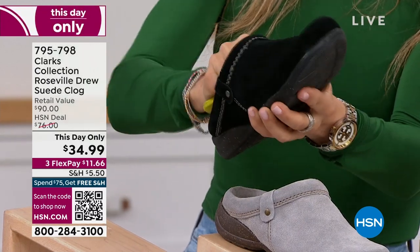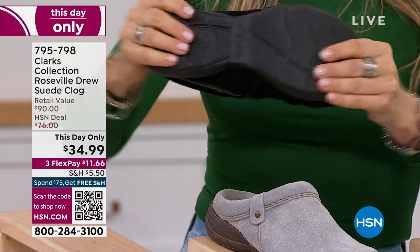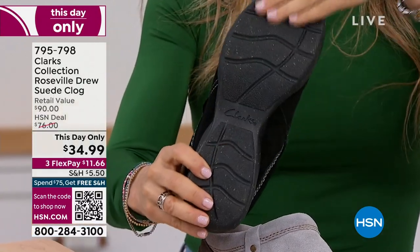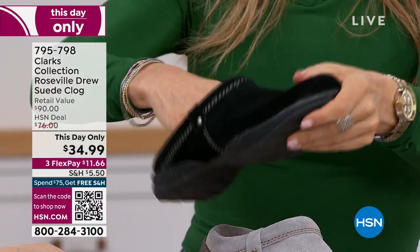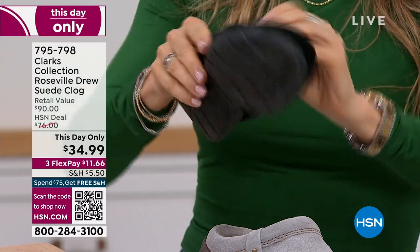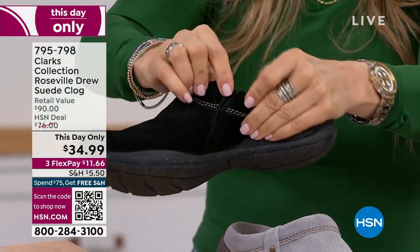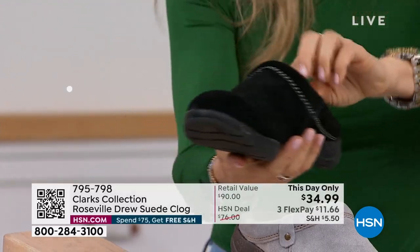We also have, Debbie, with this one, the TRP bottom. So it's super lightweight and flexible, and it's going to carry you on any surface because you can see all the grooves in here. That's what makes these so amazing. There's also a little bit of hidden gore right in here, and that is a plus as well because that's going to really move and groove and give you that flexibility that we need as we're walking. Oh, this is so comfortable.